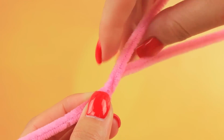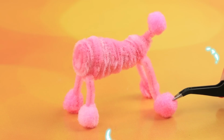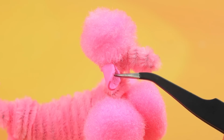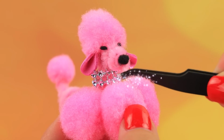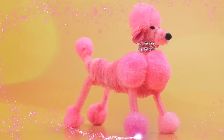Twist a pipe cleaner. A poodle's head with pink ears. This glamorous pet will become a favorite member of the family.